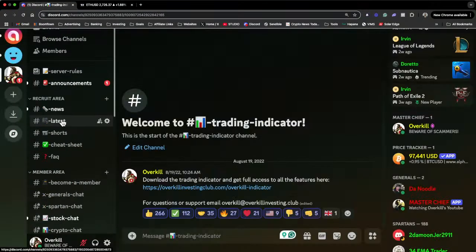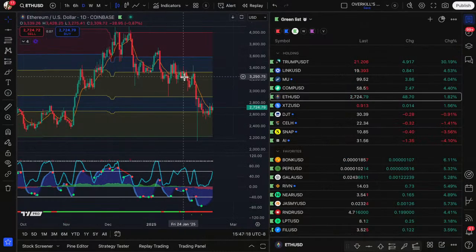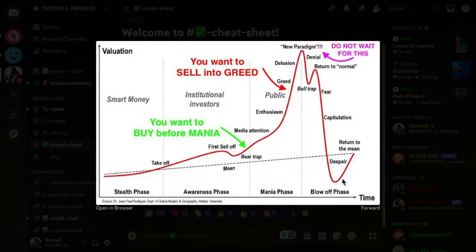So again, we like to reference the cheat sheet over here. Okay, ideally, there's 2 places we want to buy, right? We want to buy when the price is fair, and we want to also buy when the price is at a discount, okay? So price is fair when it's next to the mean. The mean is another word for average. That is the white dotted line. How we measure what the mean is simply just by looking at the golden zone, okay? The middle golden zone is the middle, okay? We want to buy here, and we also want to buy down here in despair, okay?